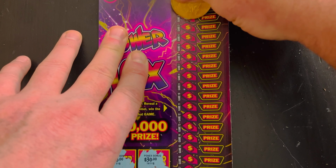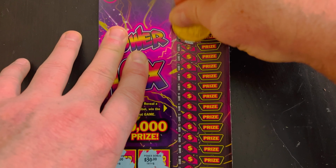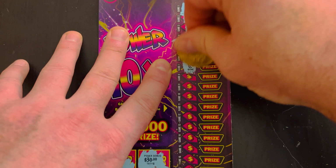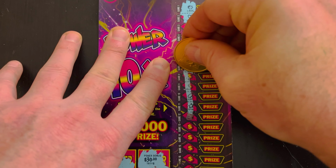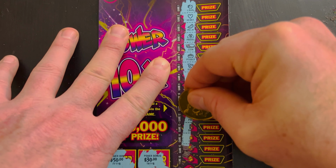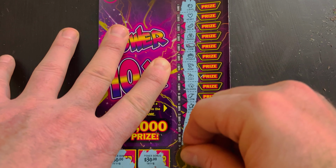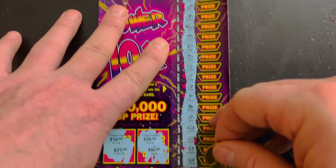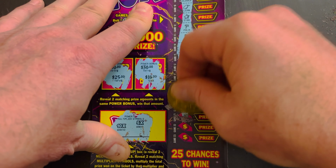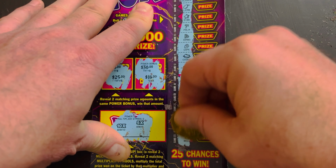Here we go. Ladybug, a heart, melon, money bag, coin, pot of gold, wishbone. Let's see, cherries, clover, lemon, star, palm tree, diamond, grapes, fortune cookie, sombrero. Horseshoe, crown. Looking for a lightning bolt. Smiley face. Joker. Banana. And a bell. Not a winning ticket.